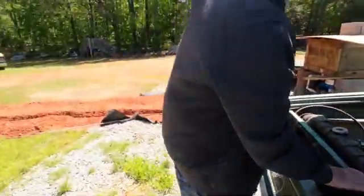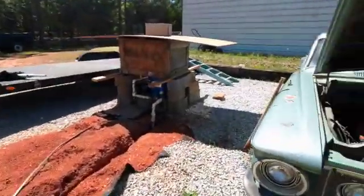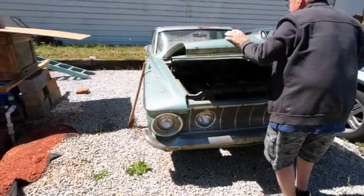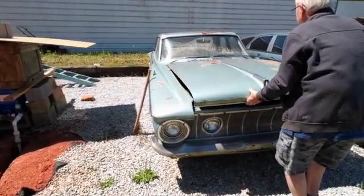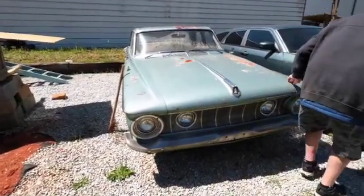I had a guy wanting to buy this thing, but I guess he's not going to buy it. I got a brand new gas tank for it and a couple other things. There's a couple new lenses in the car.